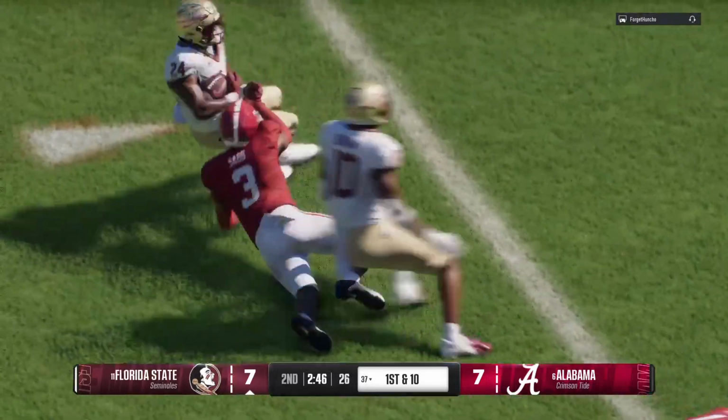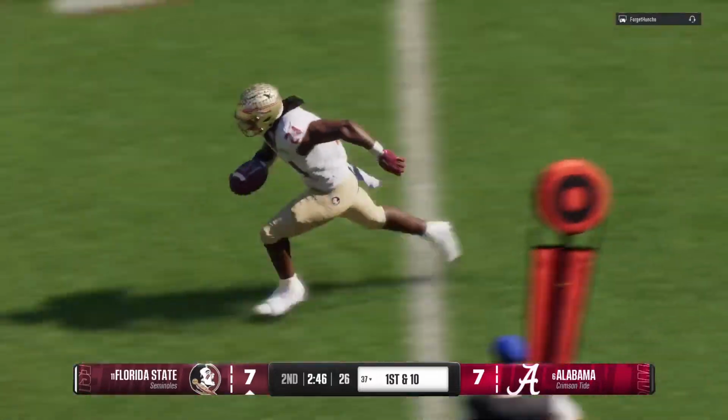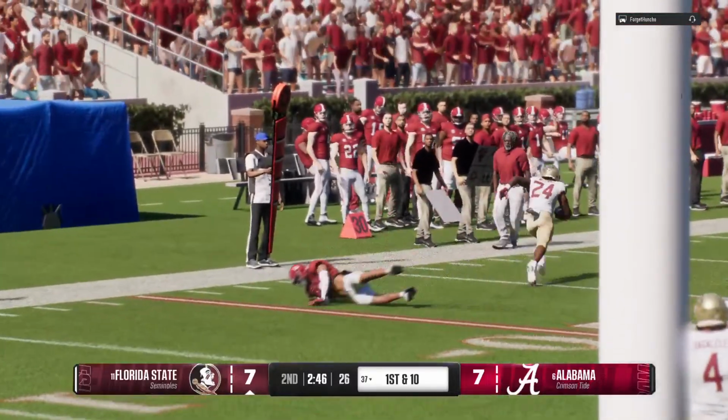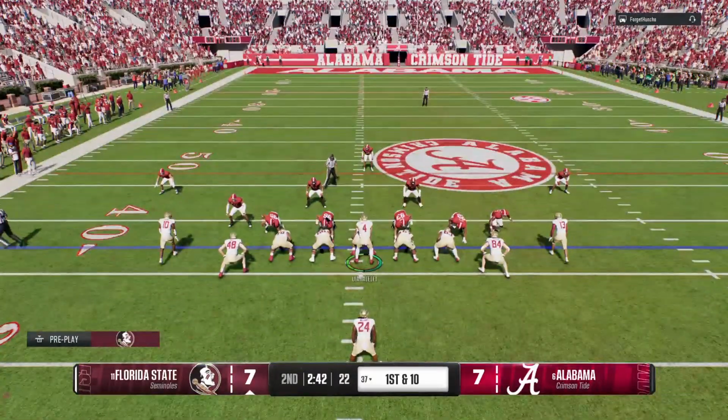You know, it's a nice throw by the QB there. When you're throwing to running backs, you've got to make it easy on them. You want to put it right on their body, make the catch simple, and let them go to work like they did just there, getting that first. And the Seminoles come to the line with a fresh set of downs.